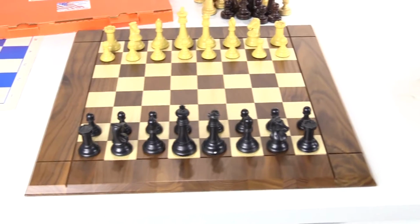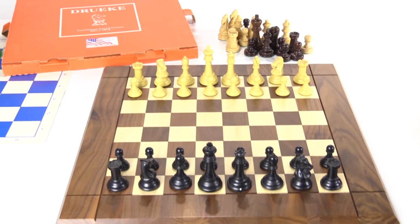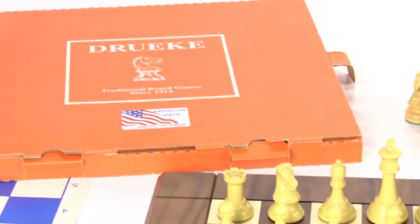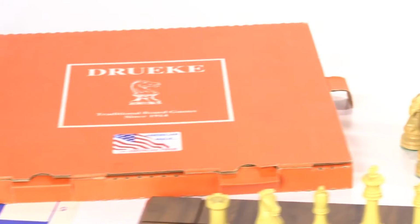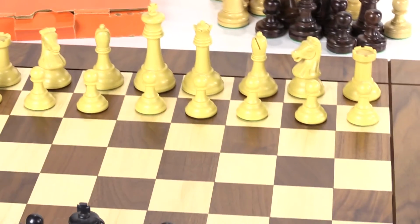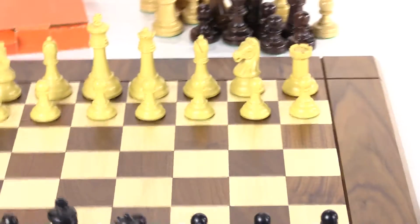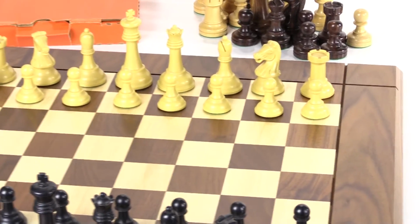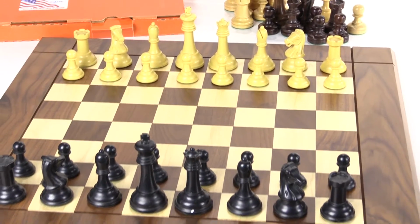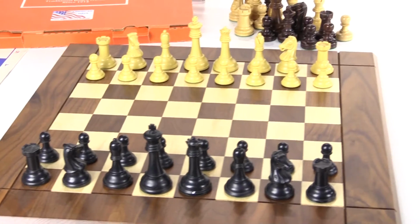Sets produced by Drueke and some of the history too. It's a fascinating company that was started in 1914 by William Drueke, and it survived the Great Depression, World War II, the 50s, and in the 90s it was sold to the Carrom Company and took the name Carrom Drueke. It was moved to Ludington, Michigan from its origins in Grand Rapids, Michigan, for those of you who are wondering.